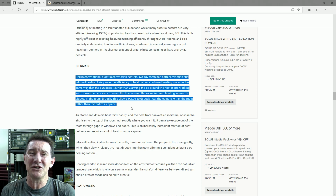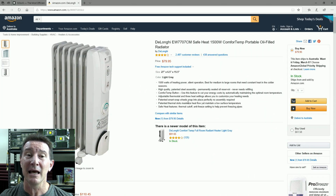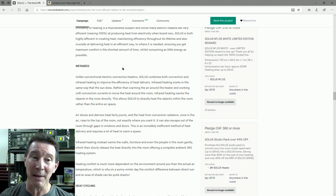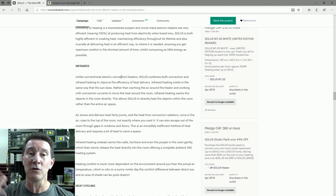"Unlike conventional electric convection heaters, Solace combines both convection and infrared heating." What? To improve the efficiency? What? It's a radiant heater. Just like this is a radiant heater. There's no fan in this thing. Why would you even compare it to a convection heater, which has a fan which actively moves things?